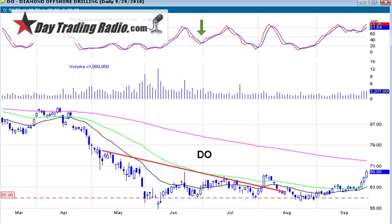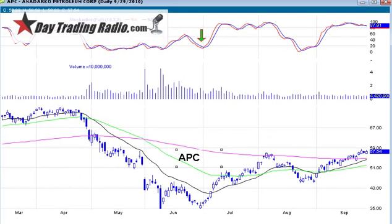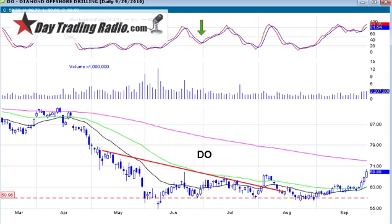And then we're going to take a look at some of the 10 for 1,000 watch lists that are set up. The AIG, we're going to go through these fast because you have all that information on the website. But just to Anadarko Petroleum, we already did that one. Diamond Offshore already hit its target off the 10 for 1,000 watch list.